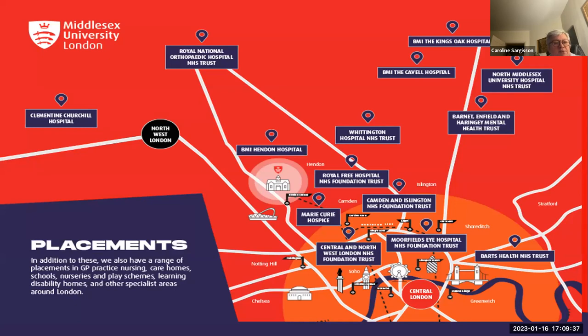So, for example, some of our theatre placements might be with our private providers like the BMI hospitals. Obviously, we work with the community trusts as well. What we need to do by the end of your 3 years is to show that you've done 2,300 hours of clinical practice, but with a variety of settings. So you don't just go to one area. You have a whole variety of different settings within your 3 years. And you're assessed in your placements. You have to pass your placements to complete your programme. You're assessed by our partners, our registered nurses and midwives within those trusts.